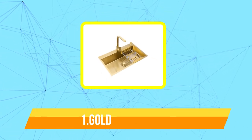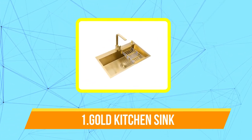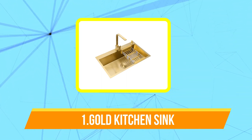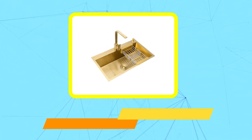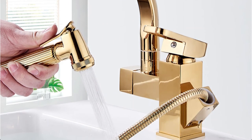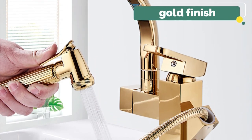And at number 1 is the Gold Kitchen Sink. Gold kitchen sinks are a stylish and luxurious addition to any kitchen. These sinks typically come in a variety of shades, from light gold to deep brass, and can be made from materials such as stainless steel or copper with a gold finish.